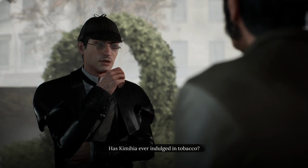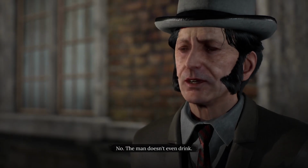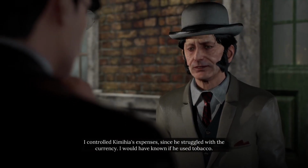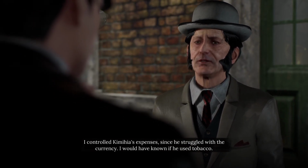Okay. Has Kimahia ever indulged in tobacco? No, the man doesn't even drink. Are you certain? I found chewing tobacco in the garden. I controlled Kimahia's expenses since he struggled with the currency. I would have known if he used tobacco.